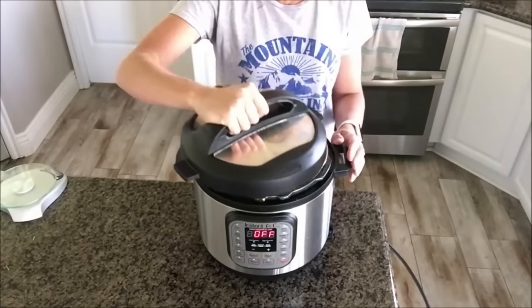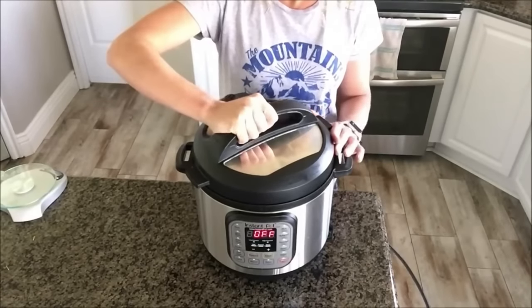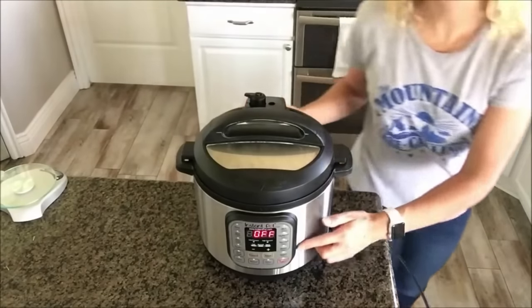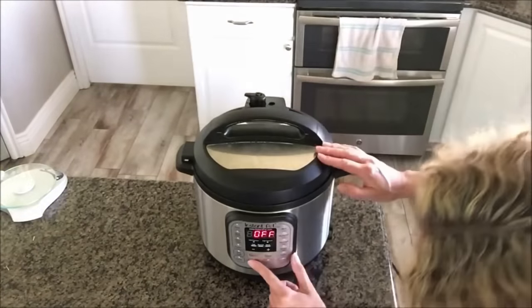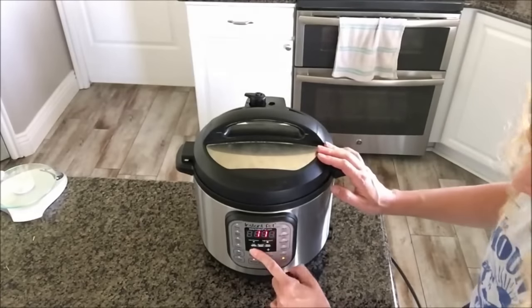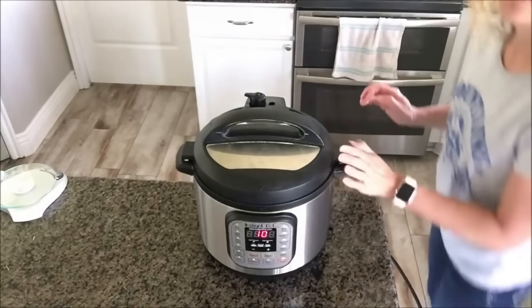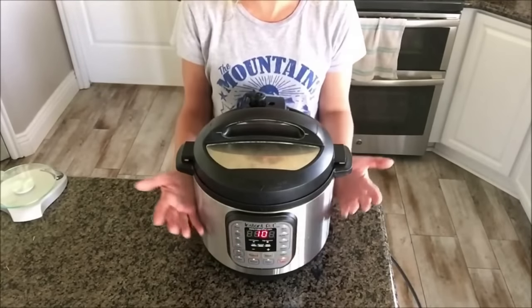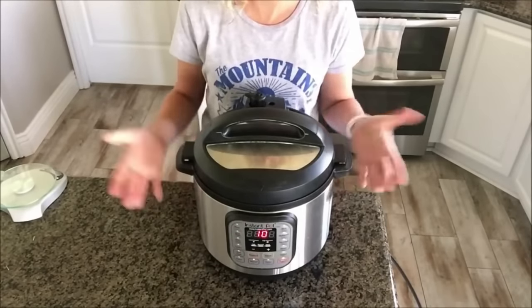We're gonna go ahead and cover the pot. Make sure the valve is set to sealing. And then I'm gonna set the manual button right here, manual, and set it to 10 minutes. At that point, you're gonna hear the Instant Pot beep as soon as it clicks over into the pressure building mode.